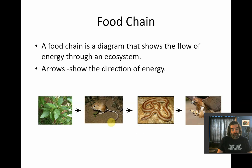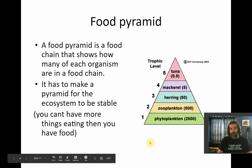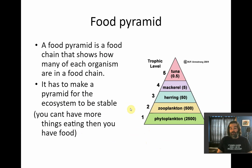So, for example, you always start with a producer, primary consumer, secondary consumer, and tertiary consumer, or top carnivore. So in this case, this would be an ecosystem that would work. But what would make it stable? Well, it's what's called a food pyramid.